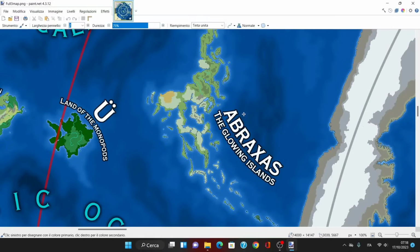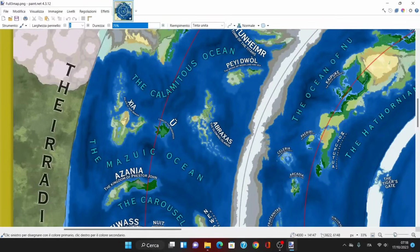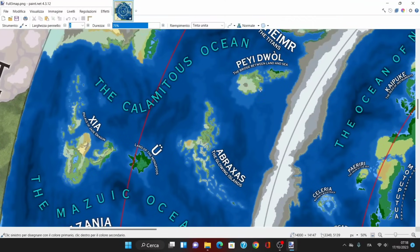Abraxas, the glowing islands. So first of all, where is it located? It is located in the northwest of the second ring. As you can see here, it is located south of Peyudwal.